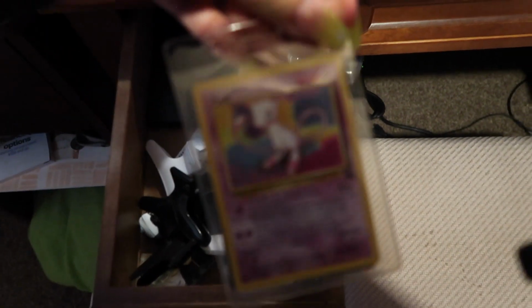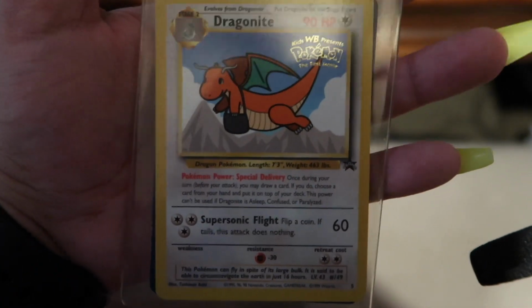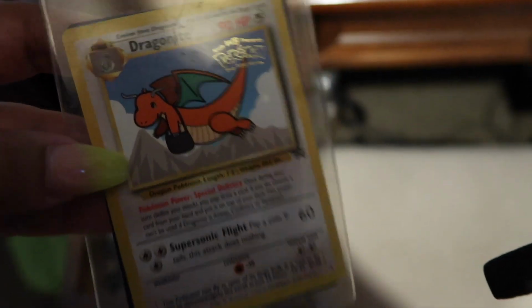This is to hold my hair up whenever I straighten my hair. Some really cool Pokemon cards that are really old, actually. Let me see if it can ever autofocus. There we go, finally. So this is a Mew one, and then the back one is a Dragonite one, and this one is from when they did the movie. And my old store manager actually gave me these because he used to work at Toys R Us when they had that launch, and they only made a couple of these.